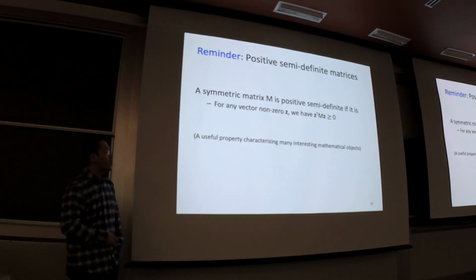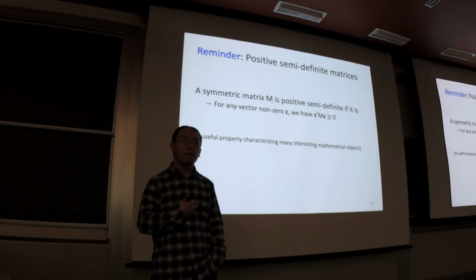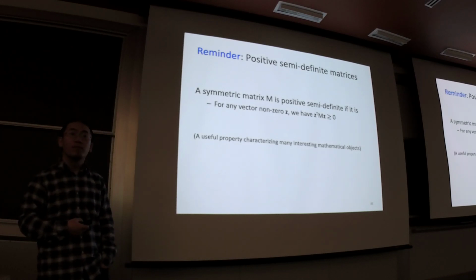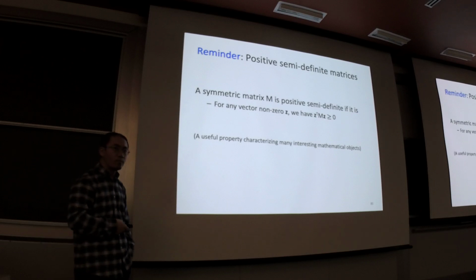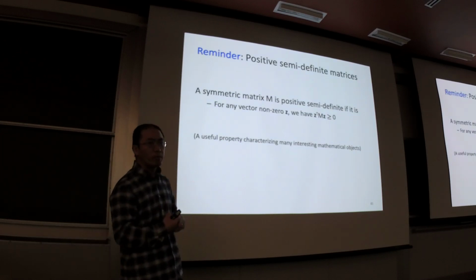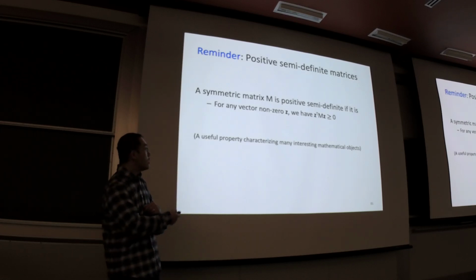To introduce the Gram matrix, let us first review the positive semi-definite matrix. So what is a positive semi-definite matrix? Any impression? If you don't recall, just read the slides. Positive semi-definite is where you take any vector, apply the matrix to that vector, and multiply the result by the transpose of the vector, and you get something that is non-negative. Yes, what you recite is exactly the definition of a positive semi-definite matrix. Of course, there are many properties of positive semi-definite matrices, like non-negative eigenvalues and so on. Those are the advanced properties. The basic definition is here.